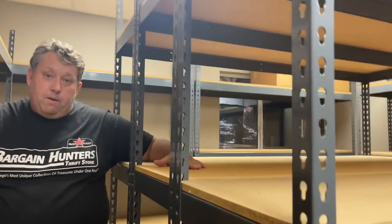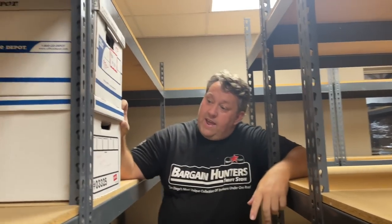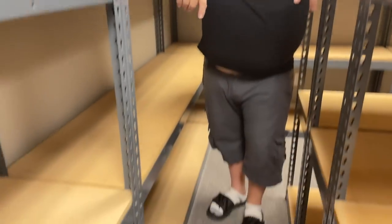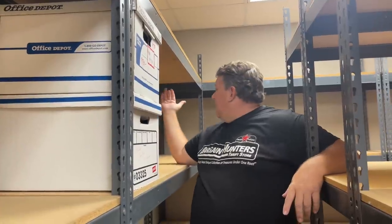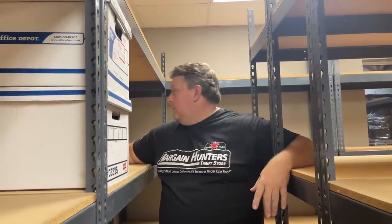Each row can handle 2 boxes. So you've got 1, 2, 3, 4. So what's that, 8 boxes, right? Yeah. And then I think 5 or 6 across. Let's just say 5 across. So 40 boxes per rack. We're going to have 12 racks in here roughly. So 480 boxes. Let's say you average 10 items per box, not huge items, but just 10 items. So this room should conservatively hold, if it's bigger items, 3,000 to 5,000 items, no problem.